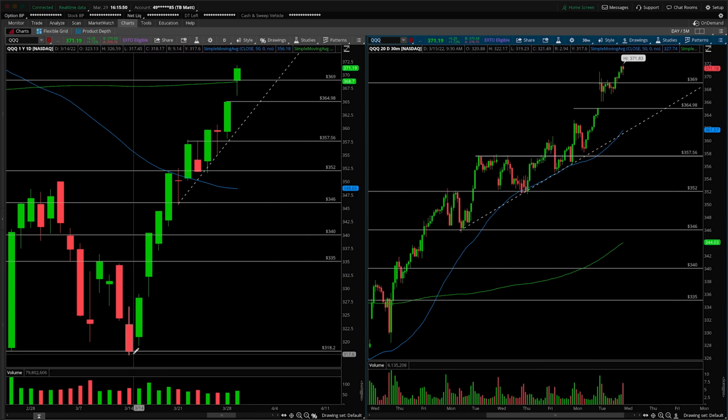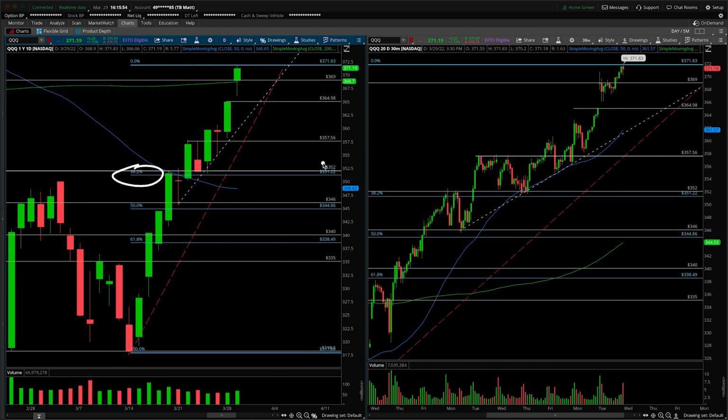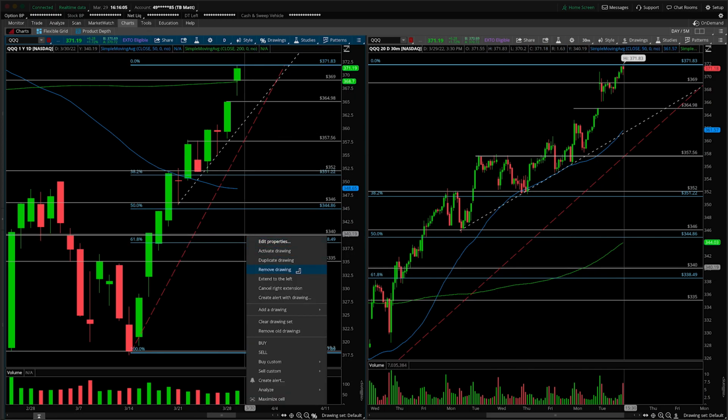We'll quickly take out the Fibonacci from the low all the way on up to the high, and now you'll notice your 38.2 is your 352 level. That's exactly what we want to see hold on the worst case scenario pullback that we could potentially get. It would also be a break of our daily support trend line. Anything underneath that is certainly not looking attractive at this point in time.